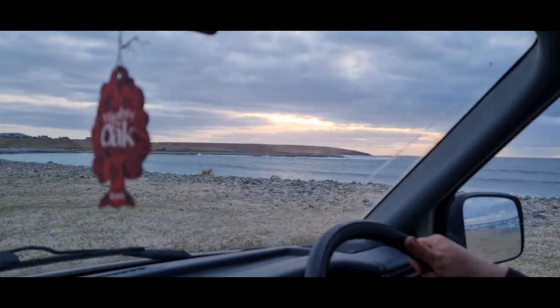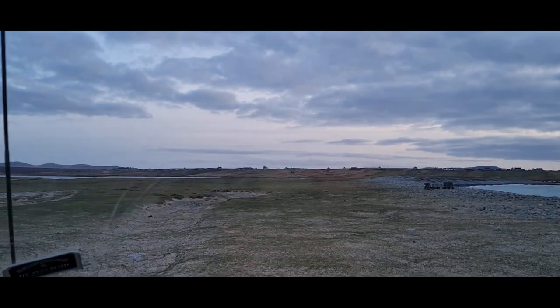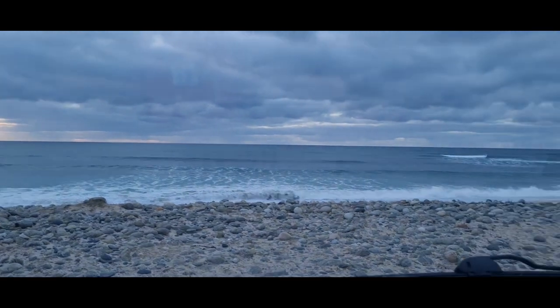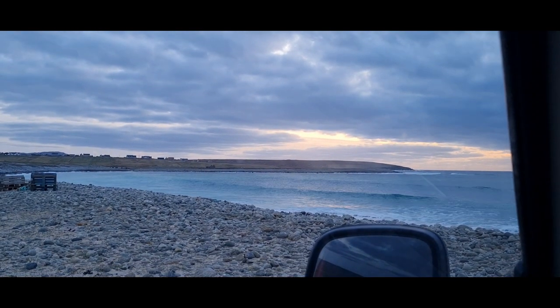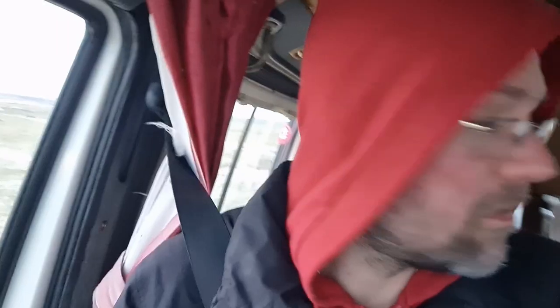Oh, it looks like a good spot. It's a strange one. Well, if it isn't perfect, it certainly looks perfect. Oh, look, there's a sandy beach and everything. Okay. I think we're here. Okay, we found our spot for the night after a long tussle with the long pothole-ridden track.